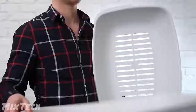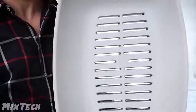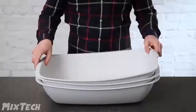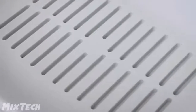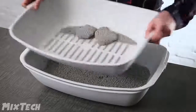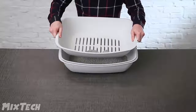What makes Loop better? Three identical slotted trays. Individually, each tray acts as a sift, but when any two are stacked together, they form a solid tray. Add the third tray and they create a perpetual sifting loop. You'll never have to scoop again. No more wasting cat litter. Simply top it up from time to time.